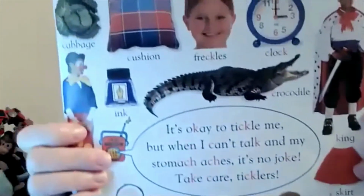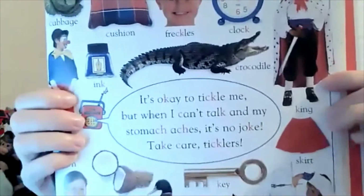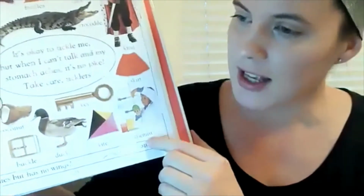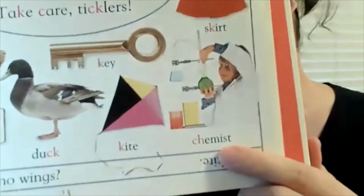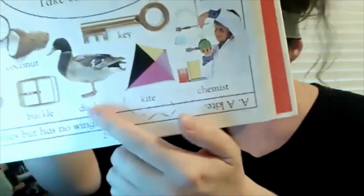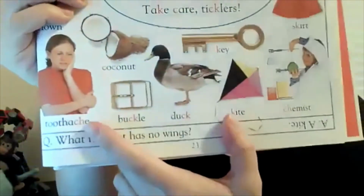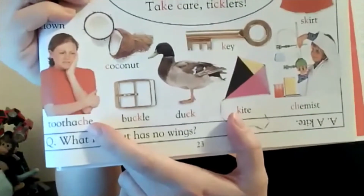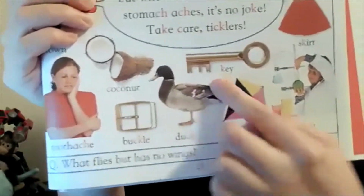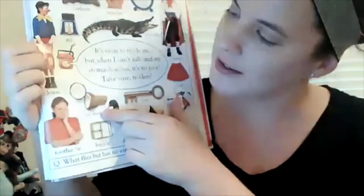This guy over here is a king. You see him? There he's a king. And here is a skirt. Moving down here, we have a chemist. That's a CH. A kite, a duck, a buckle, and here this lady has a toothache. Oh no! Here's a key, and over this way we have a coconut.